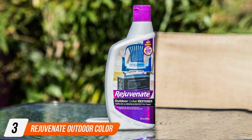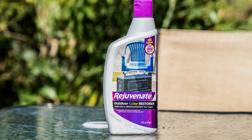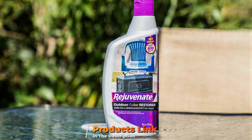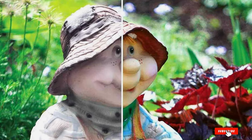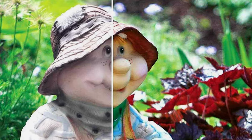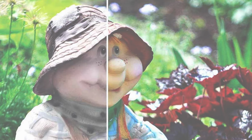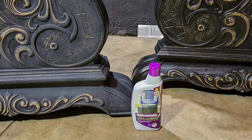Next up at number 3, we have Rejuvenate Outdoor Color Restorer. This amazing product is designed to instantly revive and restore faded outdoor surfaces, making them look brand new. In this video, we'll explore how Rejuvenate Outdoor Color Restorer can transform your patio furniture, siding, shutters, and more. Key features include its easy-to-apply formula that works on vinyl, plastic, stone, fiberglass, metal, and more.